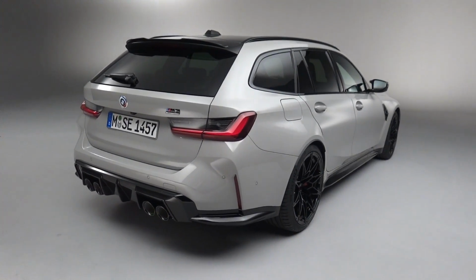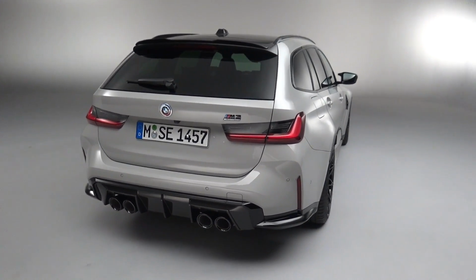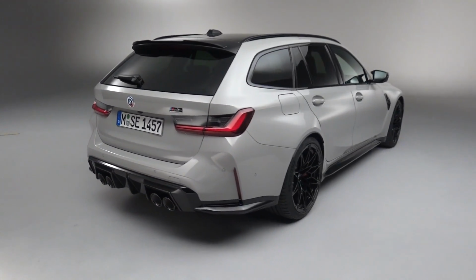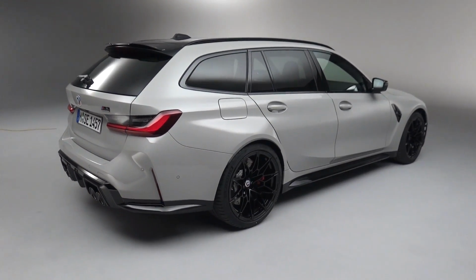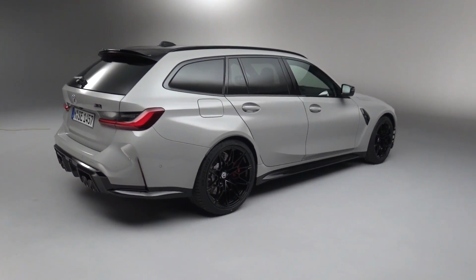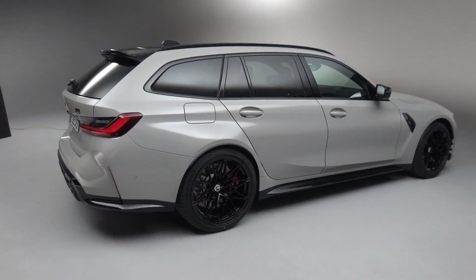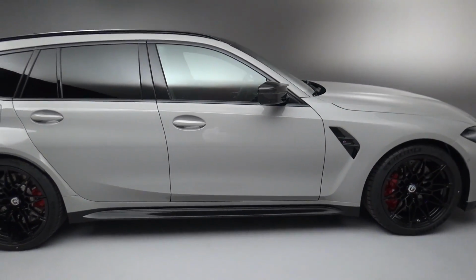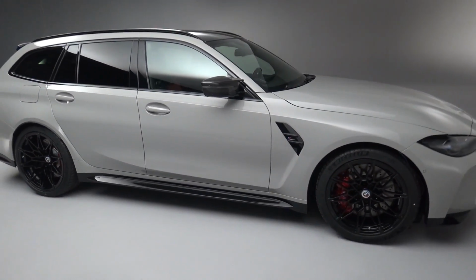Of course, we're starting from the back. That's what sets the new car apart from its siblings in the 6th generation now of the M3 and the M4. So this is the codename G81, based on the 3 Series Touring. The G80 is the M3 saloon or sedan. The G82 and the G83 are the M4s, the coupe and the convertible respectively. Now this is only available in the Competition spec.